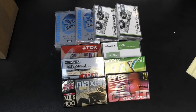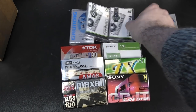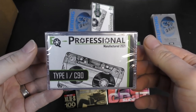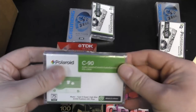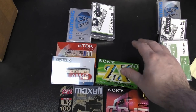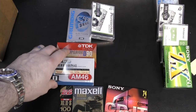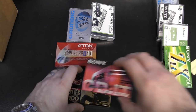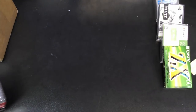So, what shall we have a listen to? Well, I'm curious about the Grundig, so let's dig a bit further into that one. The EQ Professional, we can see if the final tape is as usable as the original version that I reviewed. Let's also have a look at the Polaroid, because I've never seen these before. Some people say they're good, some people say they're bad. Let's see what we can determine. And the Sony ZX, because I've never used one before. And maybe we should look at the TDK Professional. Oops, let's just drop that one on the floor. But these I've looked at before, and these two are duplicates. So let me just tidy this away and we'll start tearing some wrappers and having a look, see what we got.